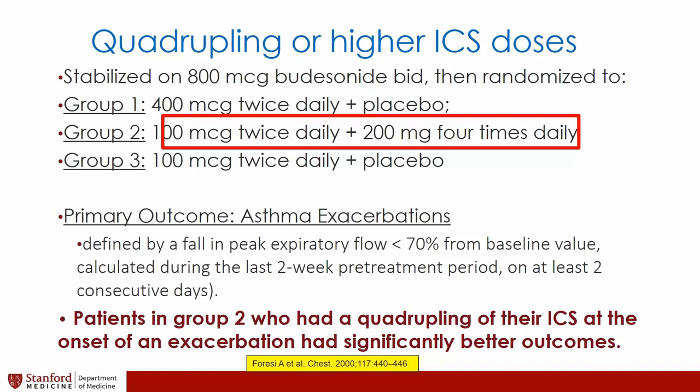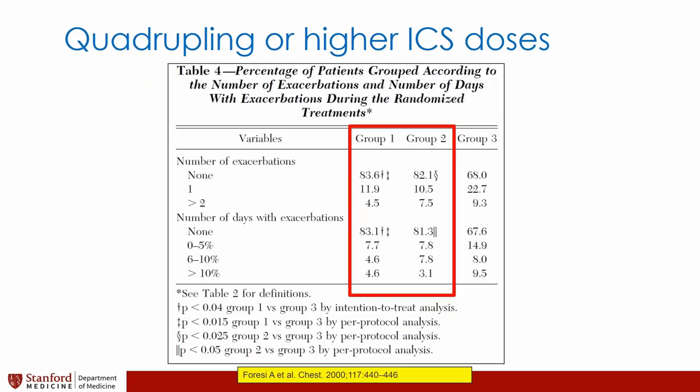And their data showed that in patients in group 2, which is the yellow zone group you're talking about, who had a quadrupling of the ICS at the onset of exacerbation, had significantly better outcomes. And these are what we are calling significantly better outcomes. So look at the number of exacerbations. There were no exacerbations. So group 1 is a high dose budesonide. Group 2 is the quadrupling dose. See, they're similar, having 83% of them with no exacerbations, so 80% plus, which is great compared to 68%.